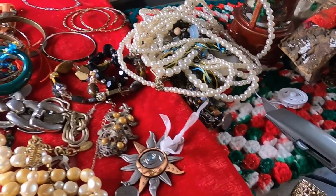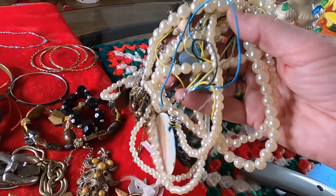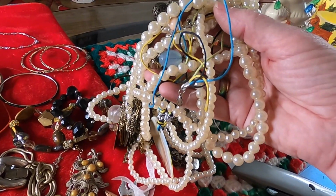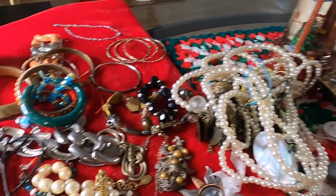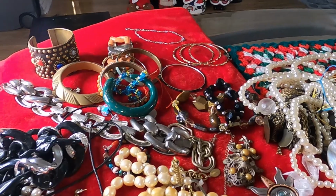I found a lot of string in this jar. I'm not sure what that's about, and most of this is still a big tangled mess because of the string. So I may just put that in the "we're going to lot this" pile.